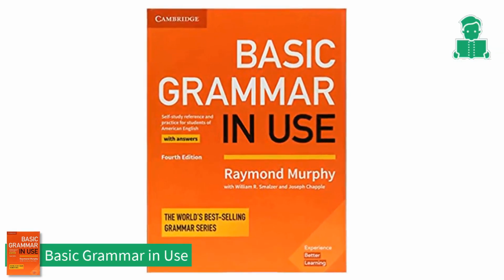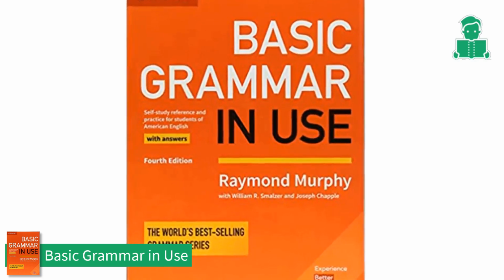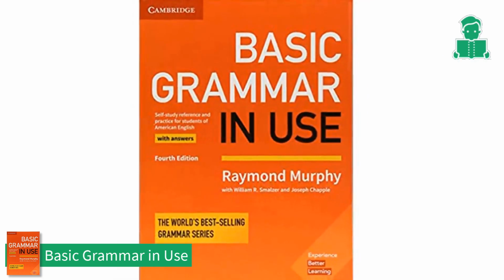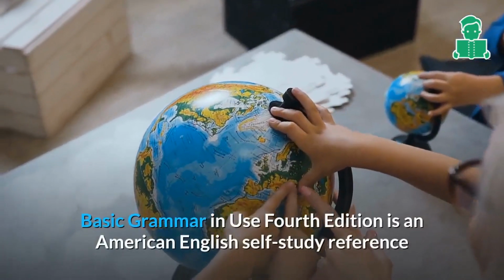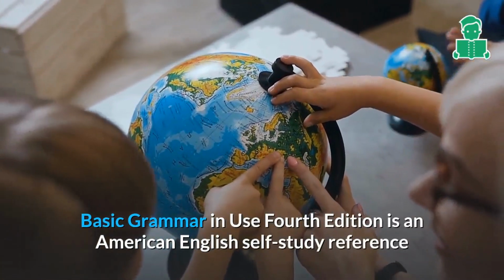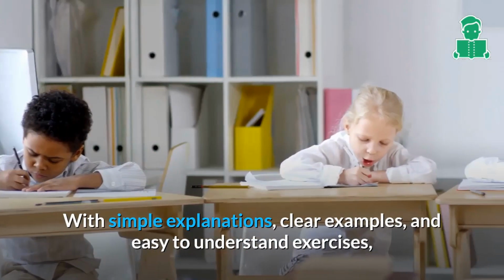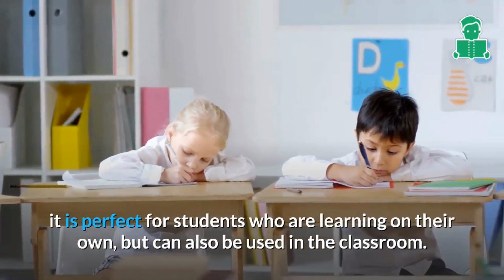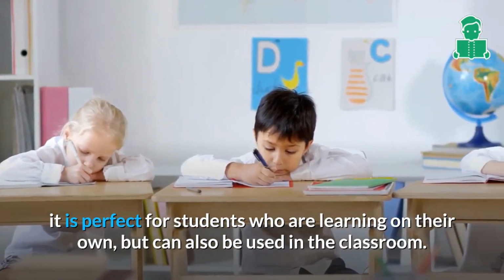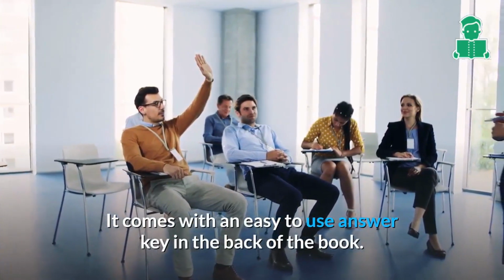Basic Grammar in Use Students Book with Answers by William R. Smalzer, Joseph Chappell and Raymond Murphy. The world's best-selling grammar series for learners of English. Basic Grammar in Use 4th edition is an American English self-study reference and practice book for beginner-level learners. With simple explanations, clear examples, and easy-to-understand exercises, it is perfect for students who are learning on their own, but can also be used in the classroom. It comes with an easy-to-use answer key in the back of the book.